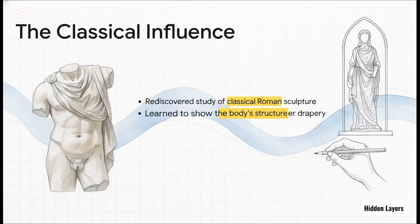So where did all this new realism come from? Well, artists, especially in France, started rediscovering ancient Roman sculpture. They were learning how to make stone look like actual fabric, folding and draping over a real body, and they brought those classical techniques just roaring back to life.